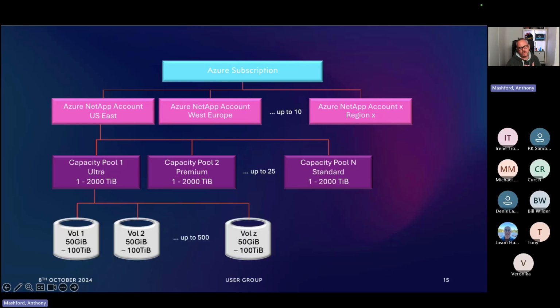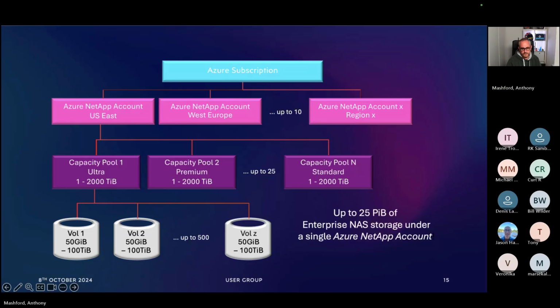Then within your capacity pools, you create your volumes. Volumes can be NFS volumes, they can be SMB, CIFS volumes, or they can indeed, as I mentioned, be dual protocol volumes. The smallest volume size currently is 50 gig, and the largest volume size is 100 terabytes. However, Microsoft have introduced recently, and it went GA about a month or 2 ago, the ability to leverage what's called large volumes, where you can scale those volumes now up to 2 petabytes in size.